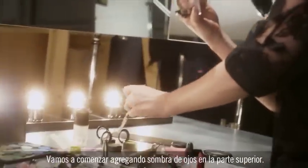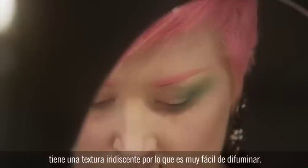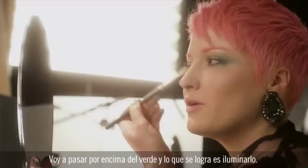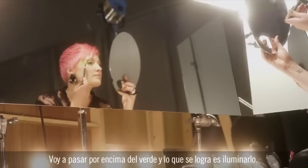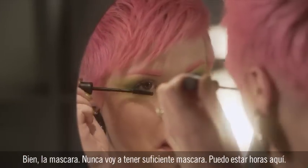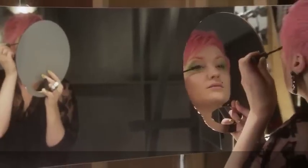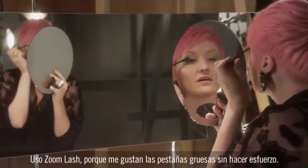We're going to start adding eyeshadow over the top. The green that I'm using today is called Swimming. It's got a shimmery texture, so it's really easy to blend. I'm going over the top of the green, and what it's doing is lightening it up. Yeah, loving this. All right, mascara. Could never have enough mascara. I could be here for hours. I'm just using Zoom Lash here because I like chunky lashes, no effort.